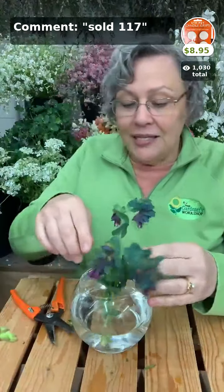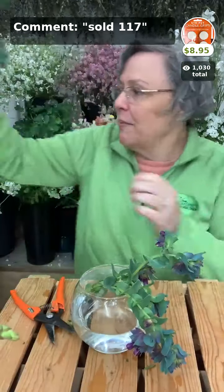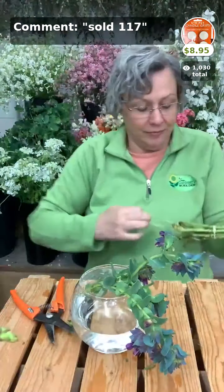And when I see this being used by florists, they stack them. So let me have some more of these, sister. How'd they get rubber banded? Let's get the rubber band off there.